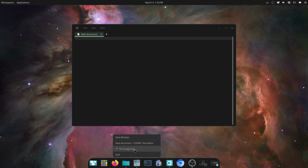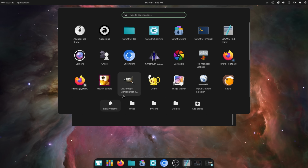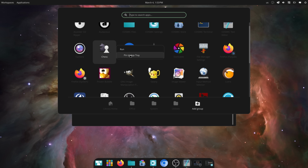So what I'll do is uncheck right here, pin to app tray. All I had to do is right click on the icon. I can uncheck that and it's gone. Same with the terminal. I can uncheck that and it goes away. Adding any other application I wanted, I could just add an application by simply right-clicking here as we've seen earlier. So if I want to play chess later, I could pin that to my app tray and there it is.